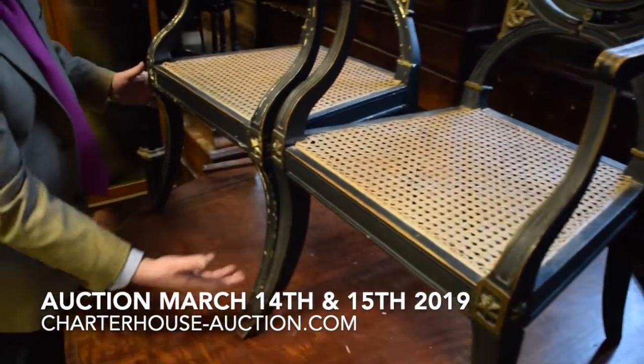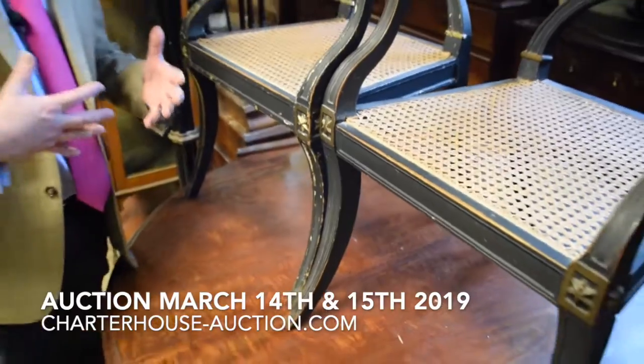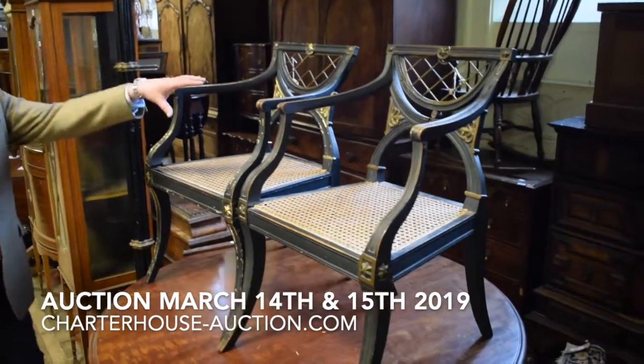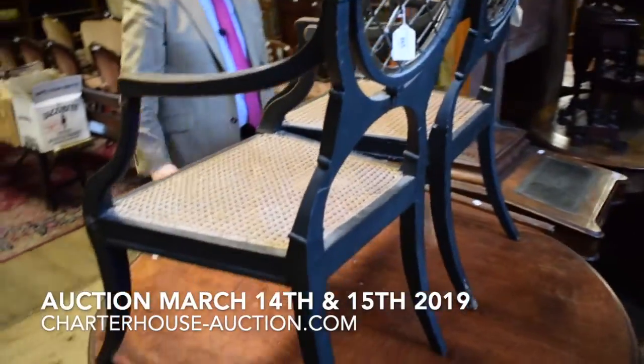I don't know if you can see there, George, the shape of that lovely sabre front leg on it there, just slightly different. So I think probably one is a period one, and one is probably of a later date. But you know, if you had them 20 feet apart, you'd never actually tell the difference. Requiring a bit of restoration, they'll certainly probably do a couple of £100, but really quite an interesting design.